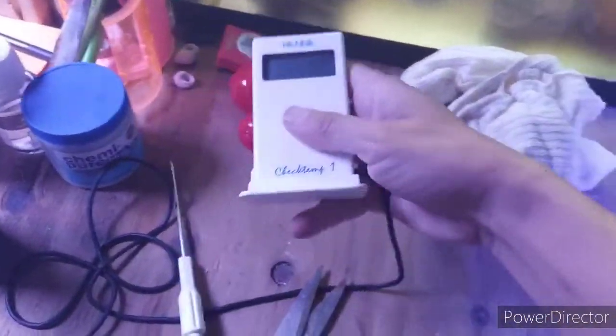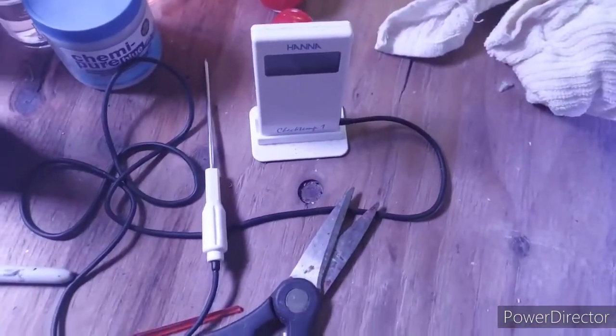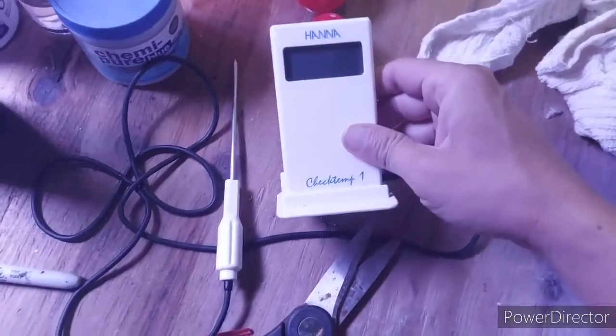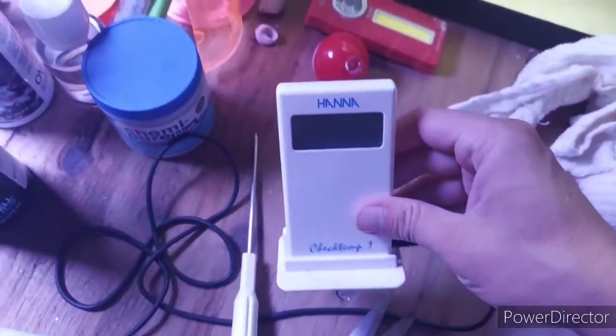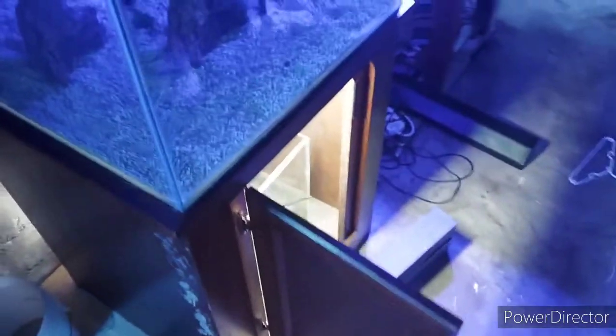And this is what I calibrated it with. BRS did a really good review on it, and I trust it. So this is what I set all of my heaters with. So if it's wrong, at least it's consistently wrong on all of the tanks.